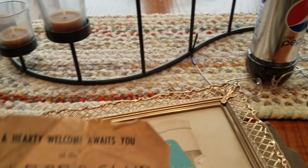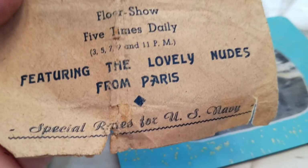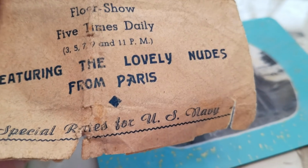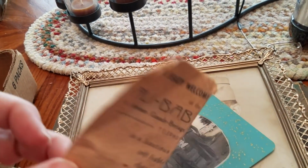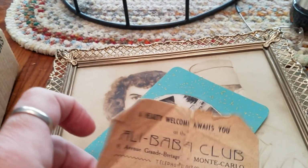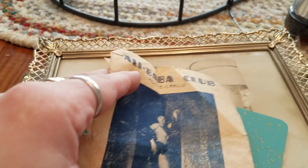This is interesting. It's the Alibaba Club, Monte Carlo. Open from noon to midnight. Let's see. Featuring the lovely nudes from Paris. Ooh. Special rates for U.S. Navy. I didn't even notice that. That's so cool. I find it amazing that stuff like this lasts this long, that it's still out there. You just think of so much gets torn up and thrown away and discarded. To find something like that is kind of cool.